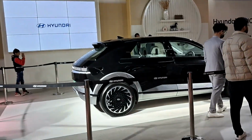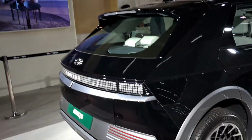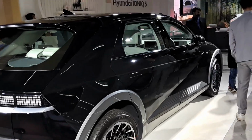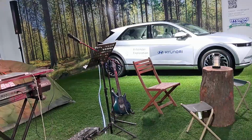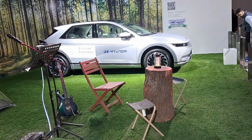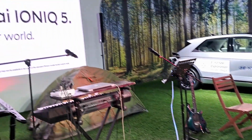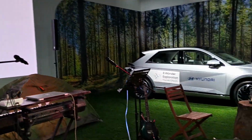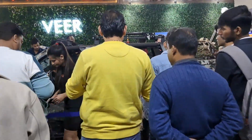Okay, first black car of the house. Ioniq 5. Most of all these cars are Ioniq 5 but in different colors. Look at the wheels though, look at the wheels. Boom! Okay, giant car. What the heck is this?